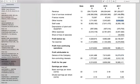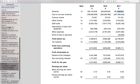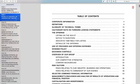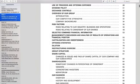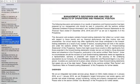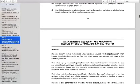Next, we want to find out why the revenue jumped from 2016 to 2017. Where can you find this information? Usually you go to this place called management discussion on financial statements, which you can find from here. Can you see that? Management discussion and analysis of results of operation and financial position. So on page 55, you have to go to that page and find out. It's right over here. I already found the page, so I just go direct to it.